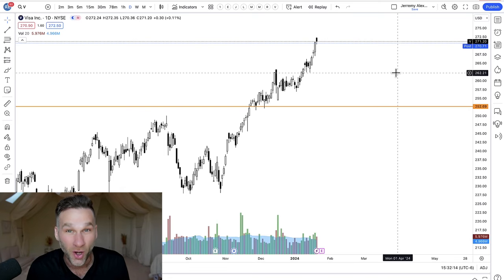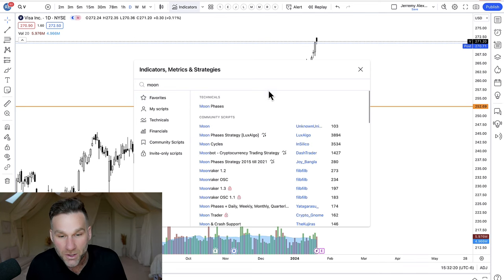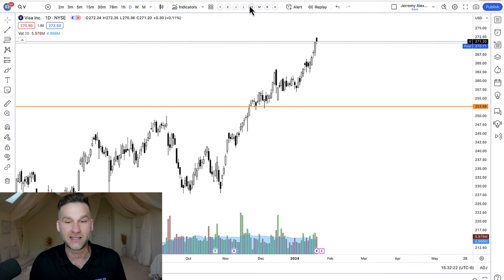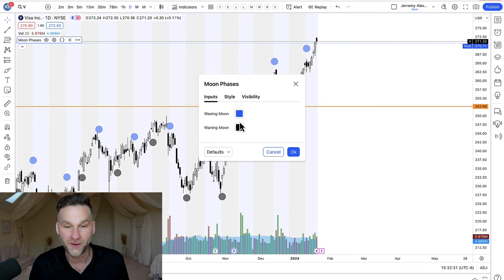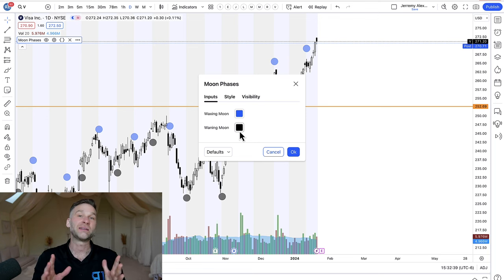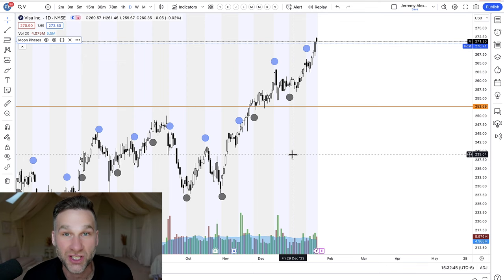The market, seemingly by either design or some unexplained conspiracy, tends to move with the moon cycles. If you click on indicators and type in moon and select moon phases, this is what you might see. And if you don't see it, click on where the settings tabs are and make sure the inputs, the waning and waxing full moon. You buy on the waning moon, which in layman's terms is the full moon, and the waxing moon is the new moon, which is where you sell. And by George, it works stunningly.